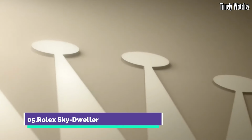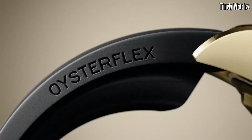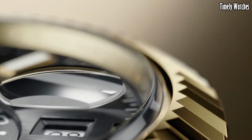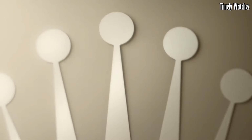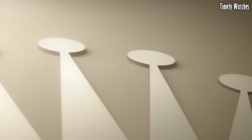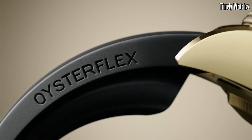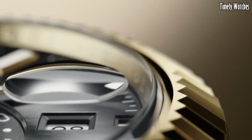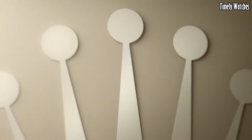Number 5, Rolex Skydweller, is a sophisticated watch that seamlessly combines style with advanced functionality. Its key functions include: it offers a dual time feature, allowing the wearer to easily track two time zones simultaneously, ideal for frequent travelers. The watch automatically differentiates between 30 and 31 day months, requiring adjustment only once a year in February. Featuring a date window at the 3 o'clock position for everyday convenience.